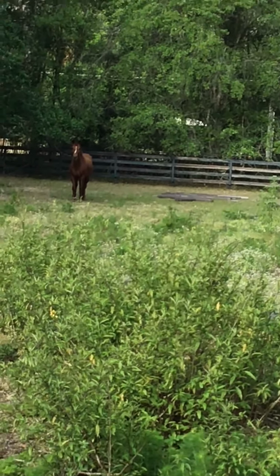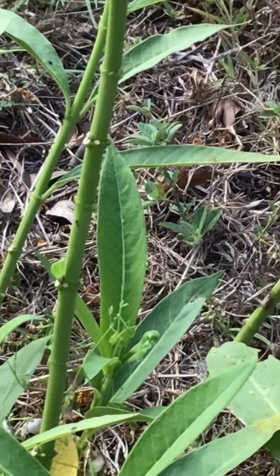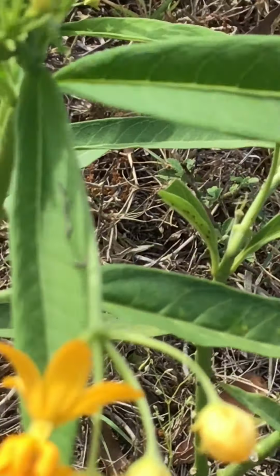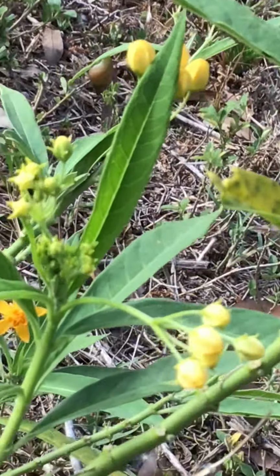I'm not as good at seeing them as my husband. Let's see what this is. This is a snail. That's not what we're looking for. Like I said, I'm not as good. I know there's one here somewhere. I see a lot of snails on this plant.